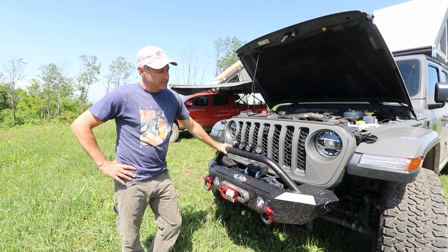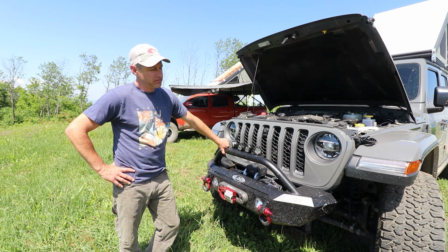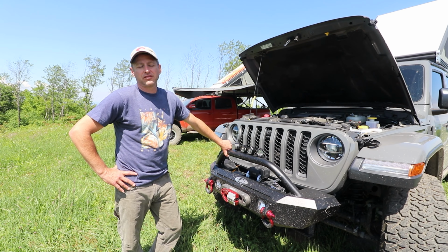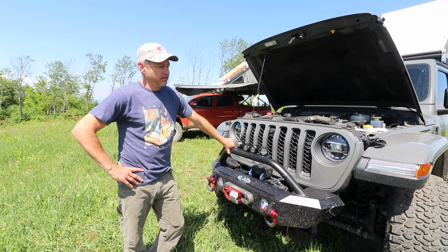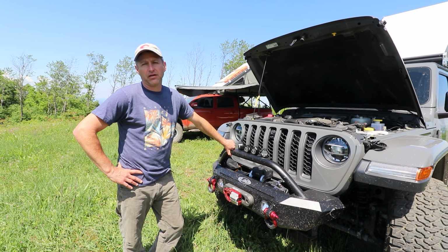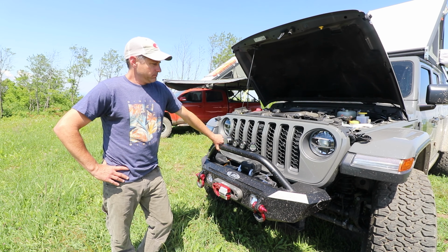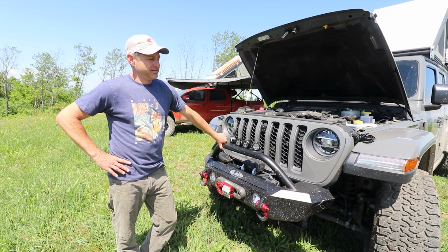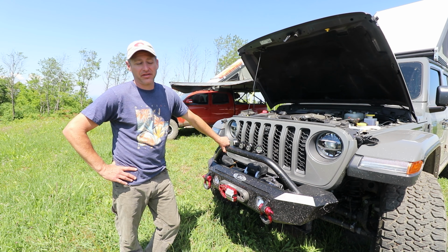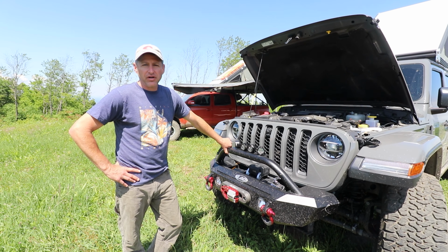The upcoming changes are we're going to put new suspension on there. We ordered the 2.5 Fox front shocks. They don't make them for the back yet, and we did the Metal Cloak 3.5 inch lift, Game Changer. So whenever that comes in, that's going to be the next thing that we do, and I'm excited about doing that.